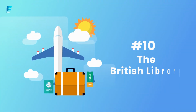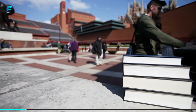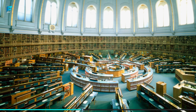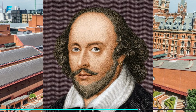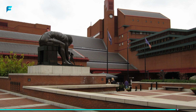The British Library. With over 170 million objects in its collection, including books, manuscripts, maps, and more, the British Library is the world's biggest library. Visitors may study actual manuscripts by notable writers like Shakespeare and Jane Austen, as well as explore the library's displays, attend seminars and events.